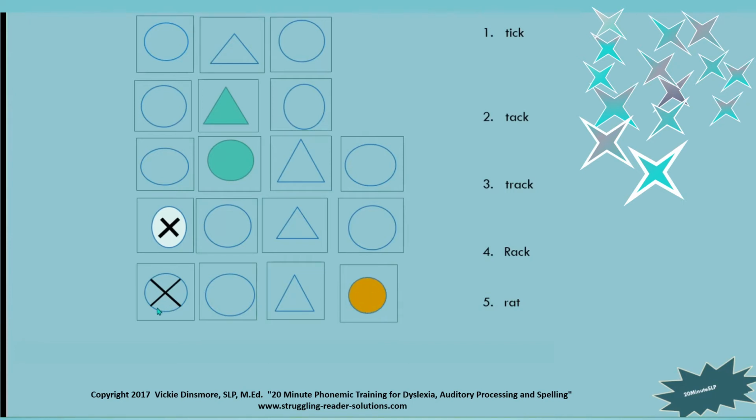We have sounds that will leave here. We have new sounds coming in. We have sounds that change. And this is how you show each of those kinds of changes. So let's go ahead and get started.